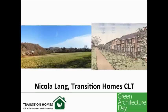I know a few of you here are architects and builders. If you're not an architect or a builder, give me a wave. Okay, fantastic. So if I said there's going to be a small group of you, maybe 9, and you're going to put together plans for an eco-development, would you feel able to do that? No? Okay, well you can.